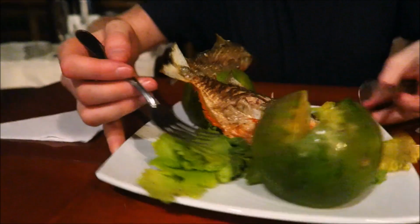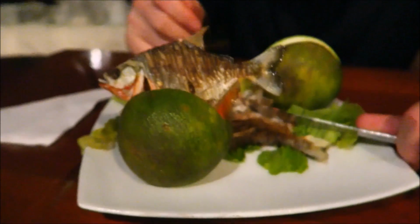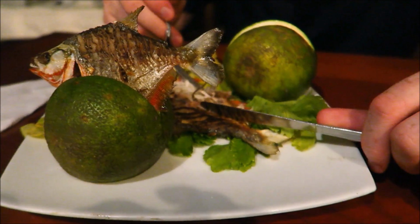So it came served in an orange. A little bit of meat. It's surprisingly decent. Yeah? Yeah. There doesn't appear to be a whole lot of meat there. No, there's not.